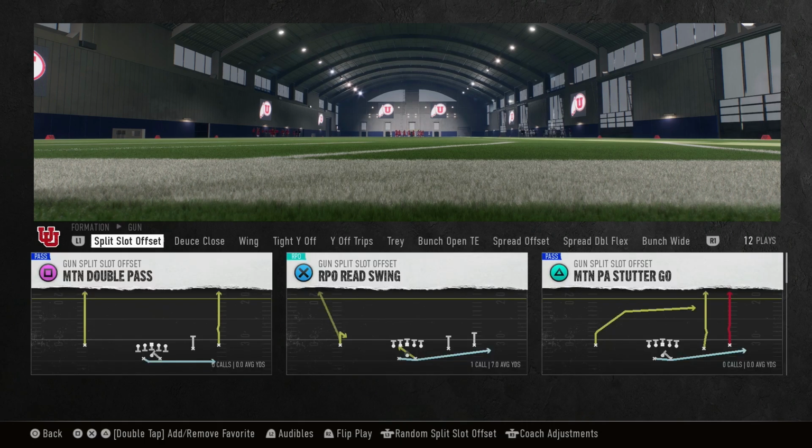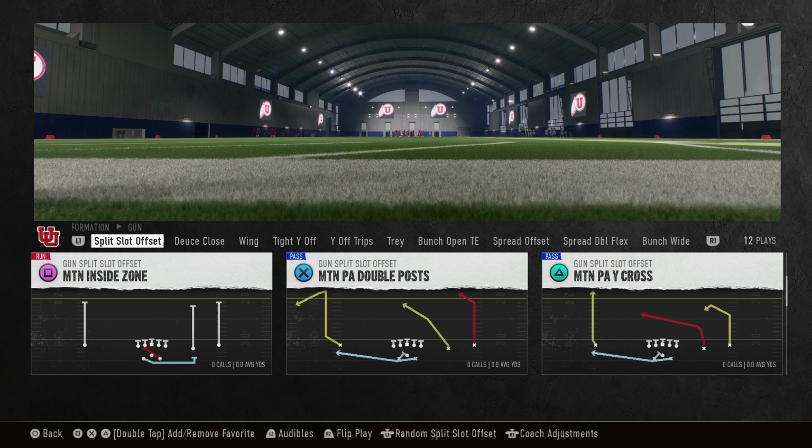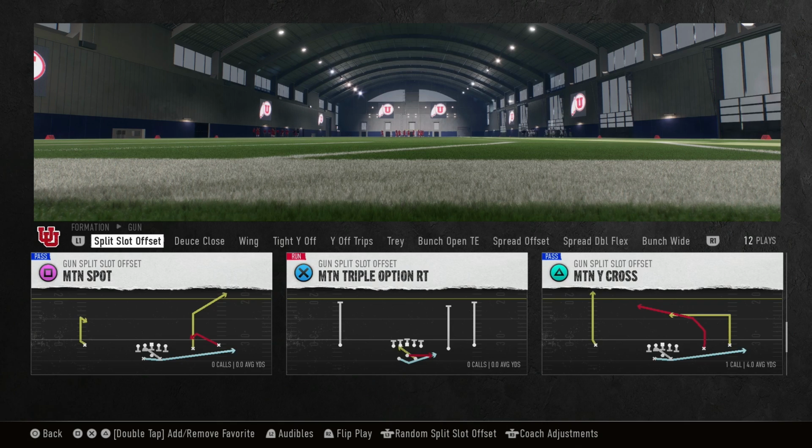I always like to look again, more pre-snap motion. Here we got some halfback swing looks. We got a double pass. We got an RPO read swing, and we got a play action stutter go on top of that. Now we got more halfback swing. We got an inside zone. We got play action and more wide cross, and we got more halfback swing.